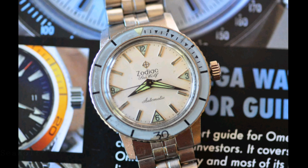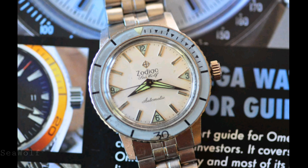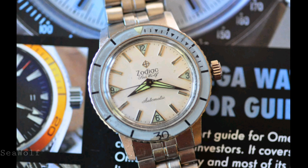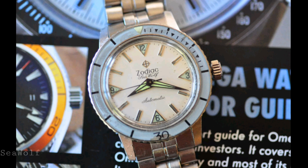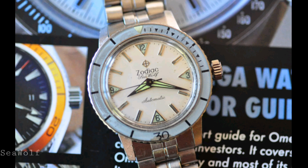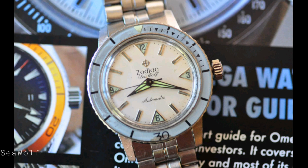Now the second watches I'd like to talk about are the Zodiac SeaWolves. And these are watches released in the 1950s, in 1953 in fact, alongside the Rolex Submariner and Blancpain 50 Fathoms. And this is a dive watch which is quite interesting because it doesn't take inspiration from any other watch really, because it was in that first batch of watches released in the early 50s.